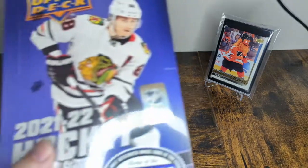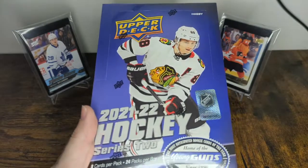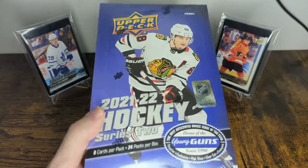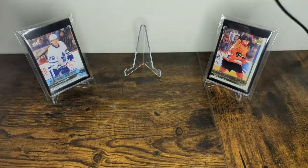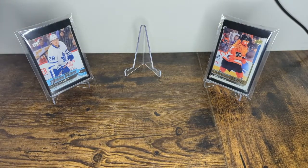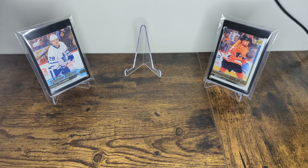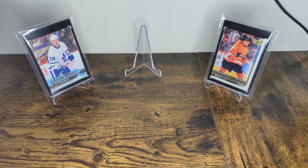Today we're going to be opening up a hobby box of 21-22 Upper Deck Series 2. Very excited about this. I've opened a decent amount of Series 1, both hobby and retail, and let me tell you, it's been good to me, so I've got high hopes for Series 2, and it's absolutely loaded class. But first, as is my gimmick, I'm going to show off one of my cards from my PC and talk about why it's so important for me.